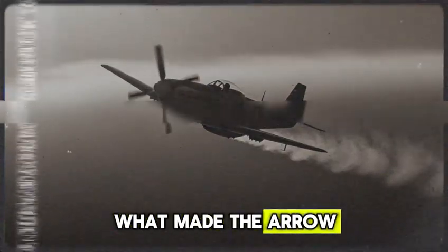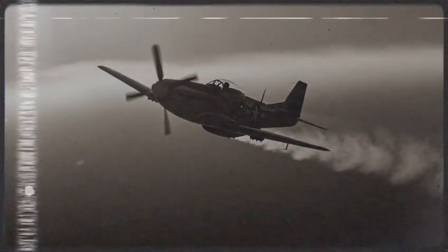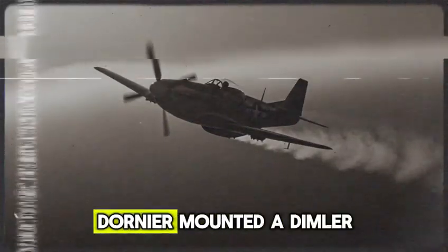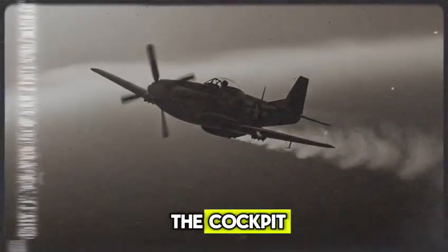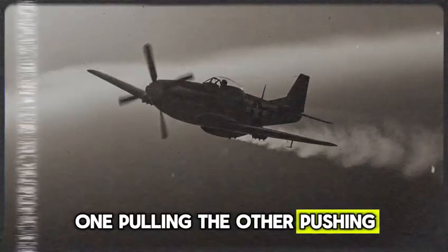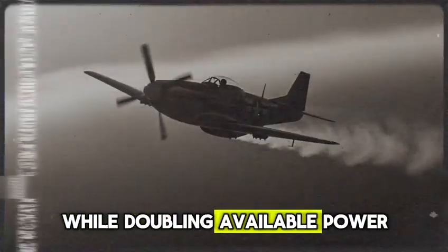What made the Arrow so unusual was its radical push-pull engine arrangement. Instead of placing engines under the wings or clustering them in one location, Dornier mounted a Daimler-Benz engine at the nose and another directly behind the cockpit, each driving its own propeller, one pulling, the other pushing. This configuration dramatically reduced drag while doubling available power.